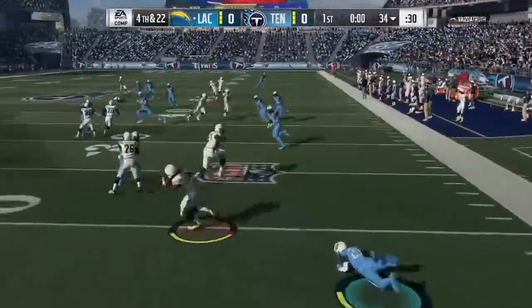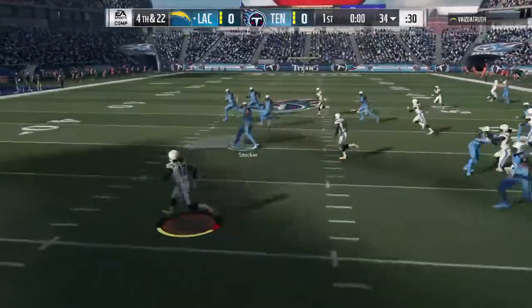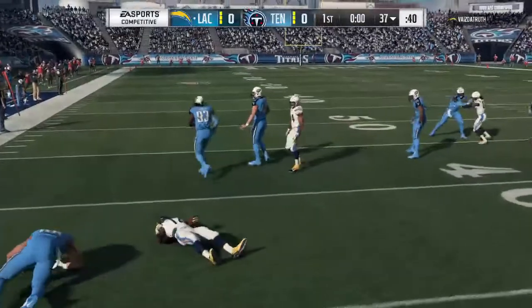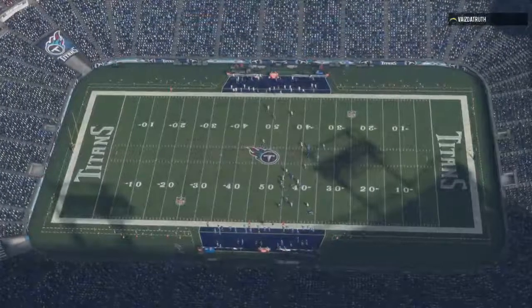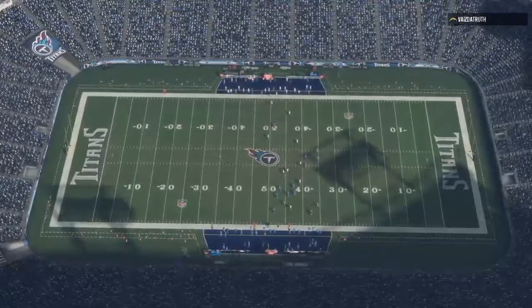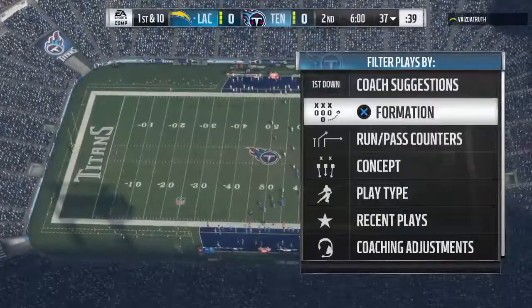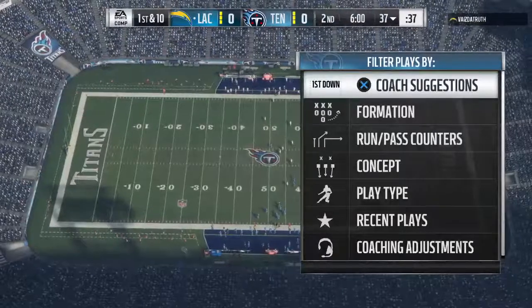Now Benjamin. Back now to begin the second quarter with Charles Davis, Brandon Gaudin. It's the Chargers here with a football as they take over following the punt with a first and 10.